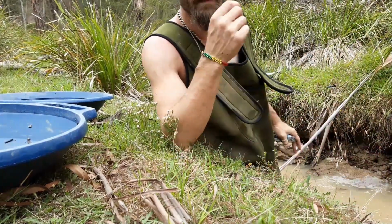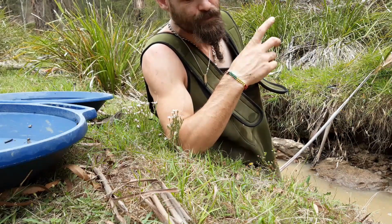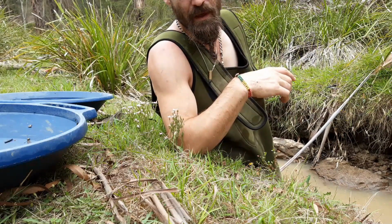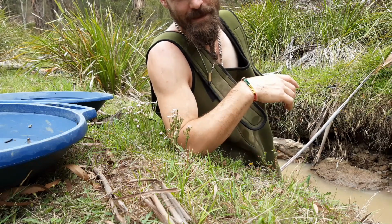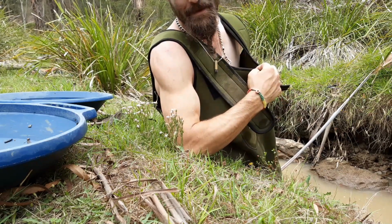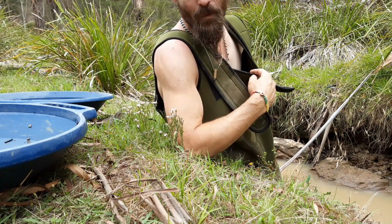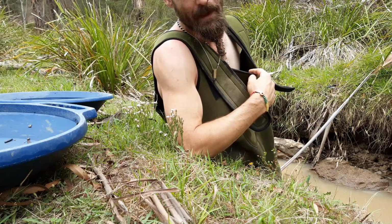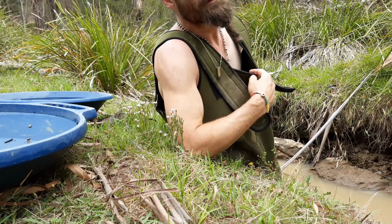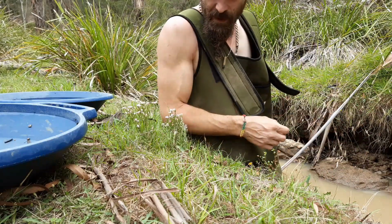Alright guys, so we've abandoned the hole for today. There's just too much water. We can't get down there low enough. Every now and again we go to reach down into the crevice and water comes in the top. That's not fun. We're wearing waders to get the water out, not let it in. So we're going to wait till that crevice dries up a hell of a lot. Hopefully we don't have too much more rain in the next couple of weeks so it can dry out nicely and we can get back into it.